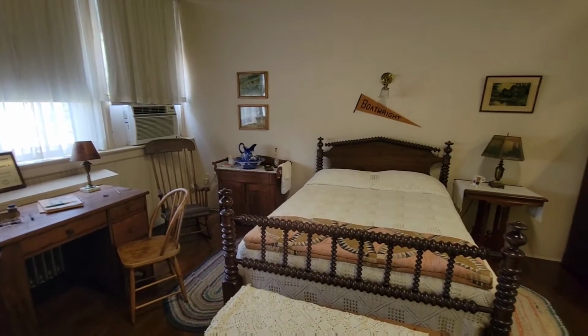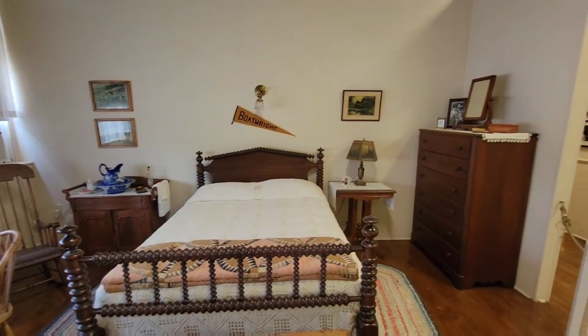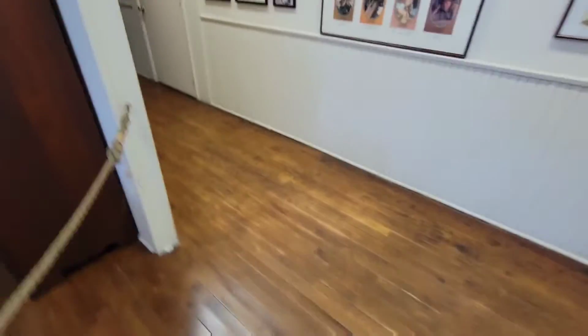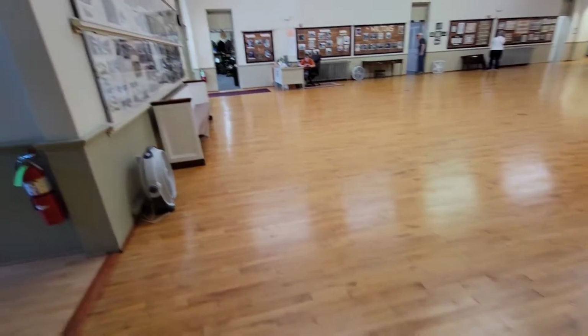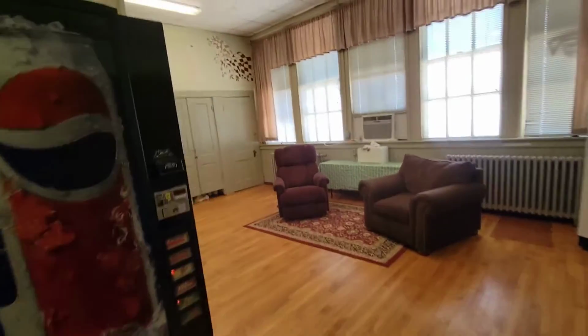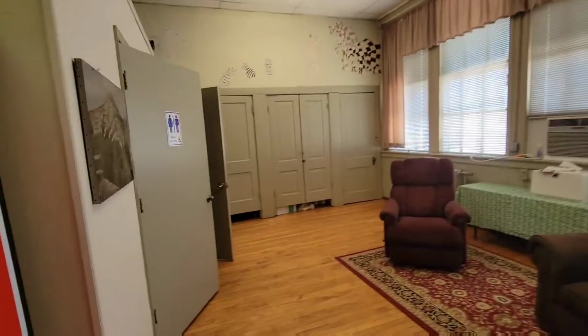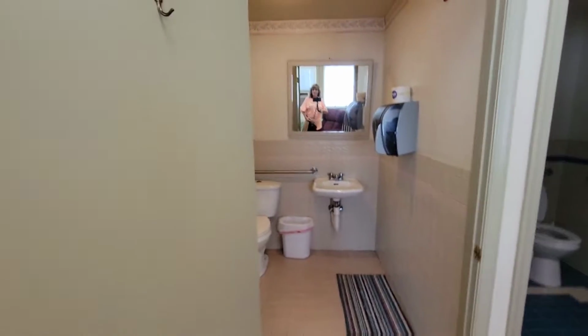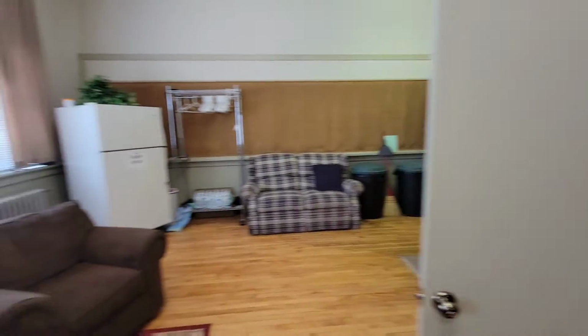Well, let's go on to another room here and just explore this museum. Big kudos to you. Handicap accessible bathroom, so people with a disability can come here and enjoy this museum.